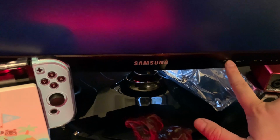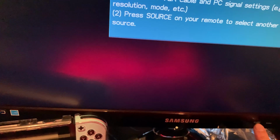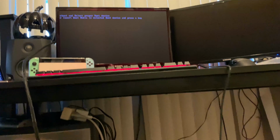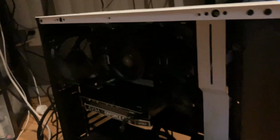I don't know if it's a channel thing. Let's try this. There it is. I think it works. I'm pretty hyped right now. Insert boot media. Okay, so it seems like everything is in working order from what I can tell. For sure, once I get the Windows installer tomorrow in the mail, we should be good. But yeah, so far, I think it worked. The fans are blowing. I'm hyped.